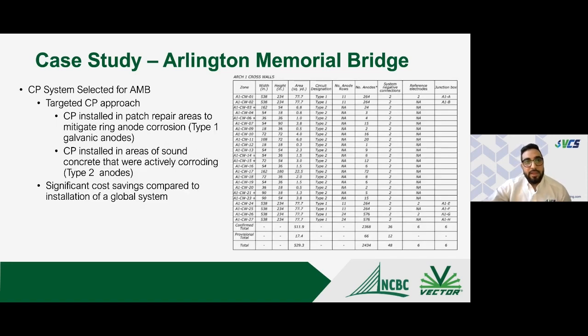And so for the Arlington Memorial Bridge, there were two CP approaches. Once the study phase was done, it was decided to install type 1A galvanic anodes in the repair areas where concrete was showing signs of physical concrete damage, whether that was in the form of delaminations or spalls. And in areas where they had very elevated half-cell potentials and high chloride content level, they decided to install type 2 anodes. And that's because they knew there was no signs of physical damage, but they knew there was corrosion activity taking place. And so in order to achieve that 75-year overall service life, they needed to address those areas as well.